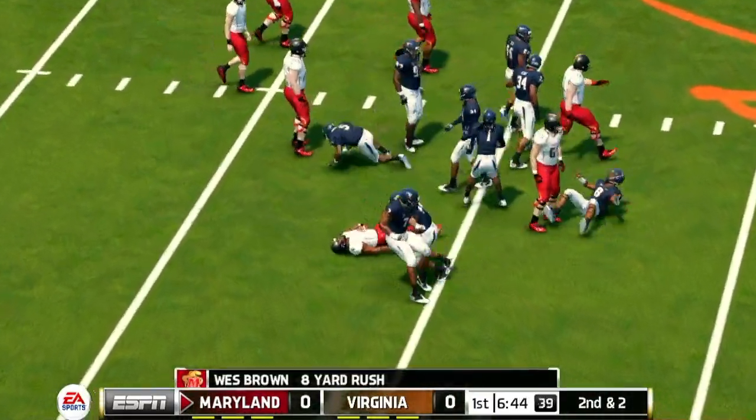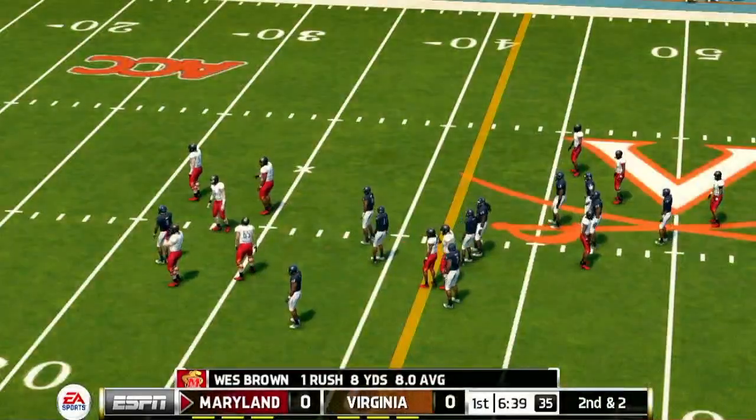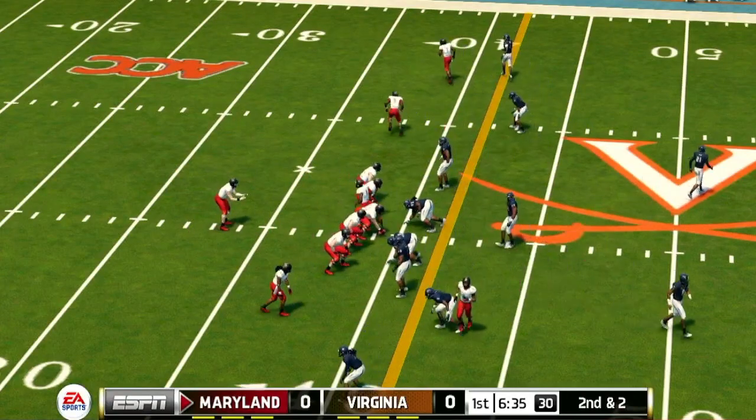Tackle around the 39-yard line. That's a gain of 8 on the play. That makes it 2nd and 2. Let's go. Swarm to the ball. Here we go. Heads up.